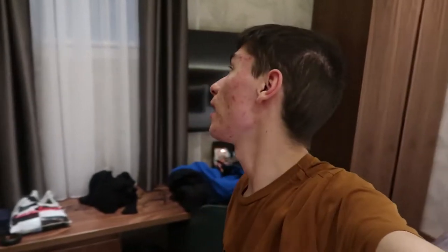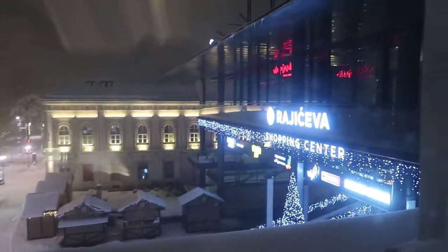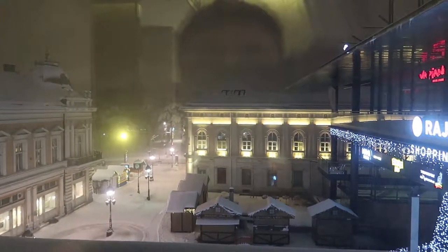So guys, I have to tell you, I'm so exhausted. I came back into the hotel room at around 11:30, and I didn't expect it to be so snowy. I just wanted to show you how it looks outside of my room. That's my view outside. As you can see, there is not even a single soul out on Knez Mikhailova. So we will see how the day tomorrow will be, and until then, good night.